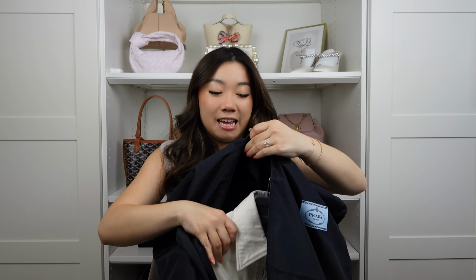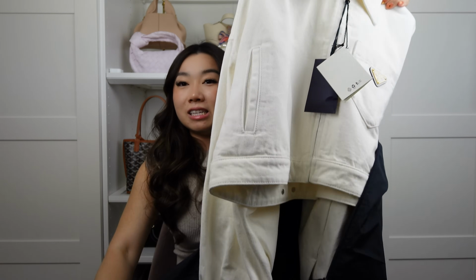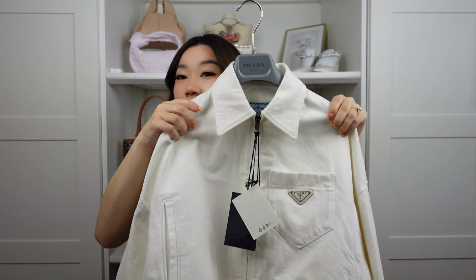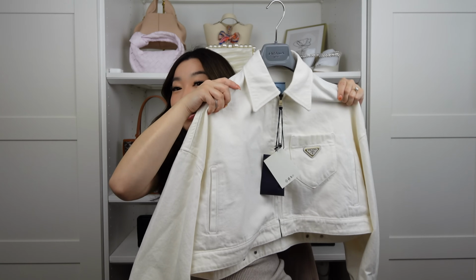This is a cropped denim jacket. She is so cute. I love how you can dress this up, dress this down. Absolutely adorable. This currently retails in the US. They don't even have the white one on the website, but this currently retails in the US for $2,150 before tax. It was 1,600 euros before the VAT refund. And after the VAT refund and everything, I believe this saved me 36% getting it in Europe over getting it in the US.